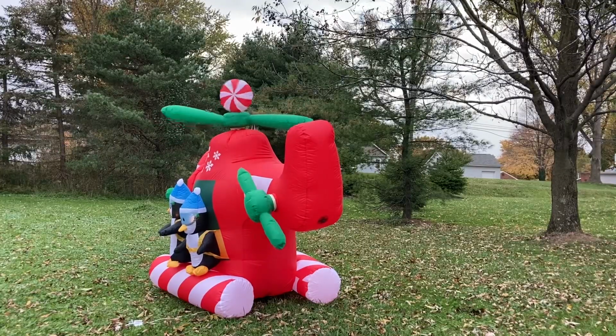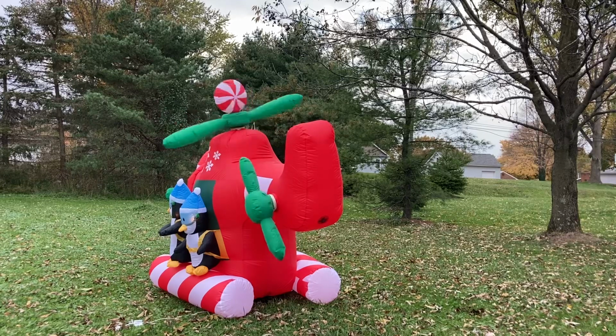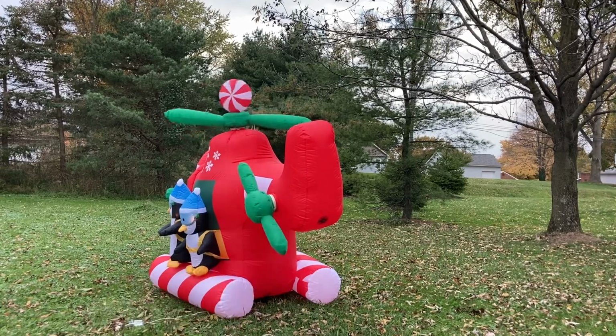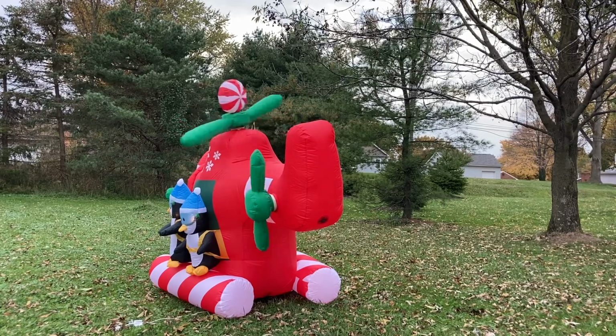Something to note here is that for some helicopters, the fan is visible and it bothers people, but this one is actually well hidden. Very nice. As you can see, there is the tether attachment. It's not on the actual helicopter, it's on the back there, and then there's one in the front, right in front of Santa. So that's nice, they did that right.